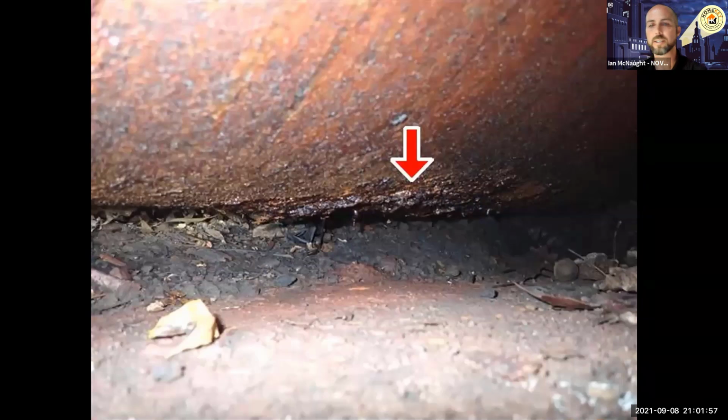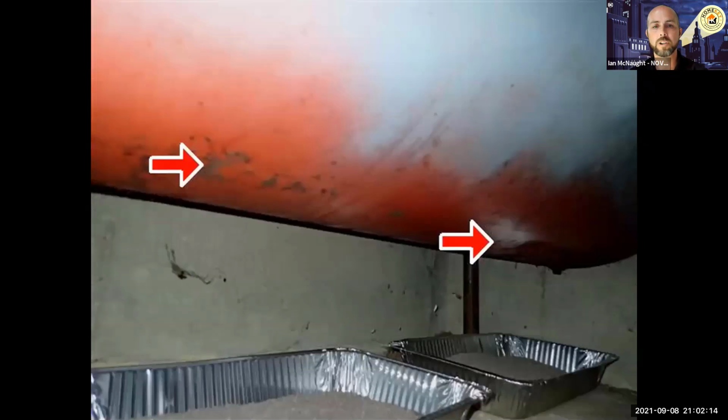Okay, oil tanks. Just for you guys, just be checking. West Coast, you probably don't have too many oil tanks out there. East Coast, you're going to have a lot of oil tanks. Number one thing to check on an oil tank is below on the bottom for rust and moisture.